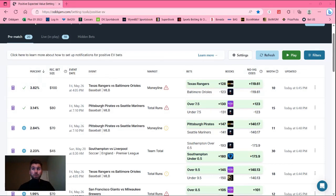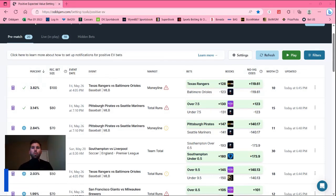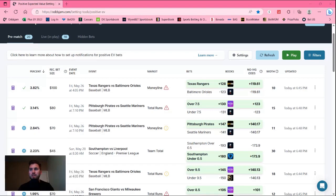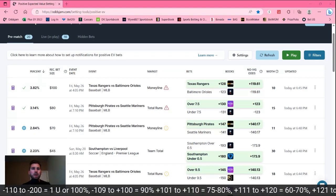So when I talk about unit size, right? 1 unit for me is $275. Now, it didn't start out this way. Way back in January, it was below $200. But I've had a profitable month every month this year, so I just continue to grow. So as you can see, $275 is my unit size. So here below on the ticker, I'm going to have it running across.